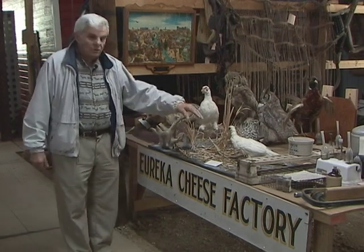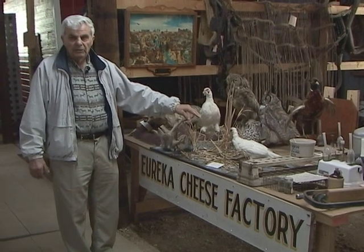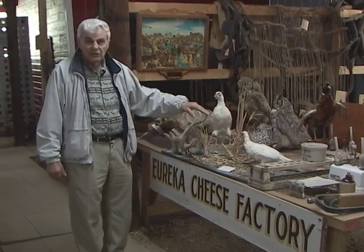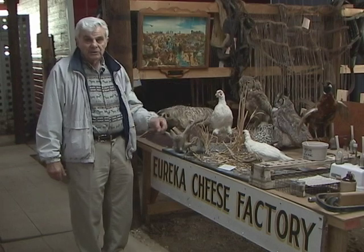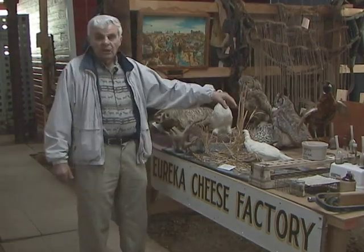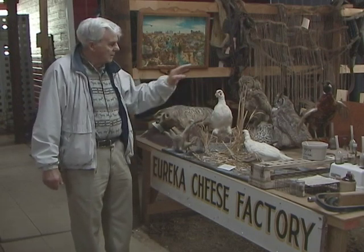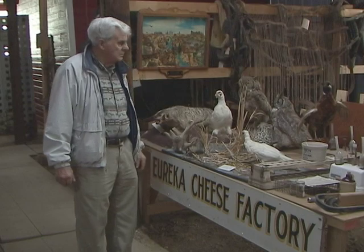And these are what we call albino pheasants. They're very rare. The game wardens say there's probably 1 in a million that's white. They like to keep them colorful, so they advise the hunters to shoot them if they see a white one, because they like them colorful.